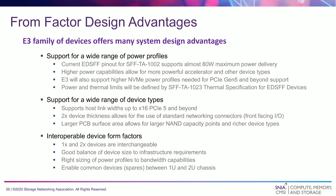Actually, as we get into form factor design advantages, I'm going to hand this over to Paul Kaler and let him talk about some of the advantages he sees for E3. Paul? Thanks, Bill. Yeah, so now that Bill's got everybody up to speed on E3 and all the 4 variants of E3 and all their dimensions and capabilities, we've got everybody who's an expert now on E3. That's great. Let's talk about some of the design advantages.